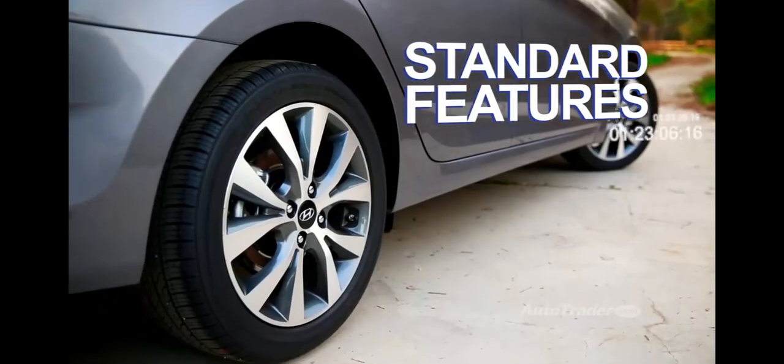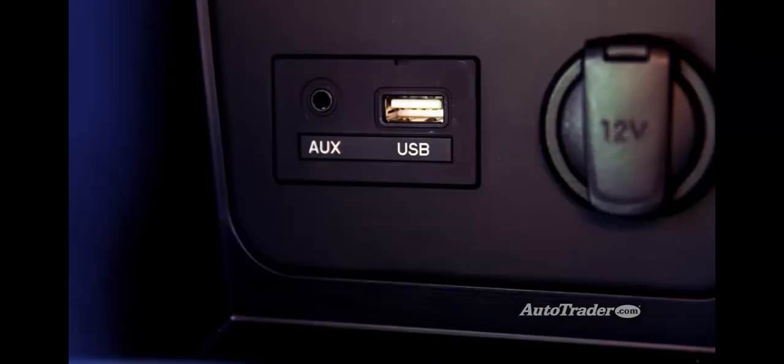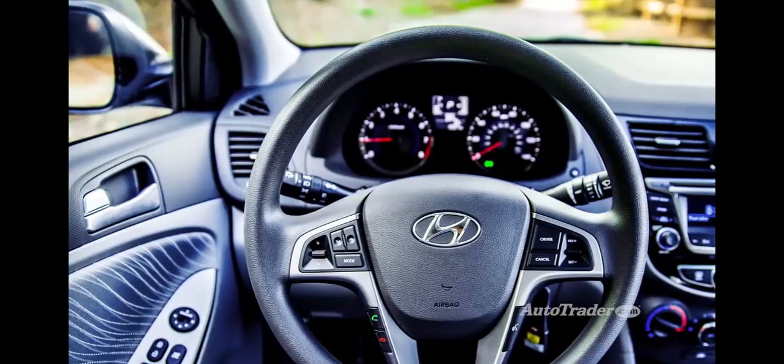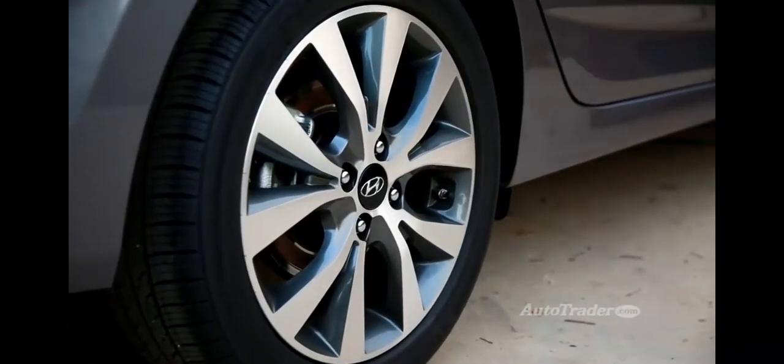Plentiful standard features. Even the base Accent comes with power everything, a USB port, and a 6-speaker audio system that sounds pretty solid. If you want more, available features include Bluetooth streaming audio, rear disc brakes, and a sunroof.